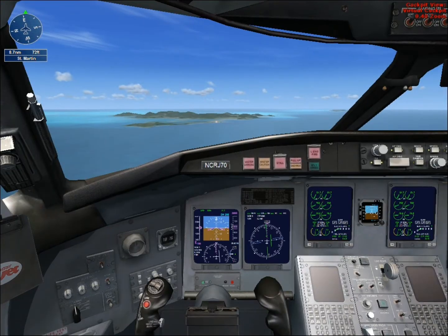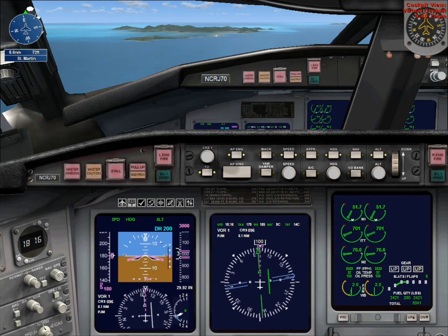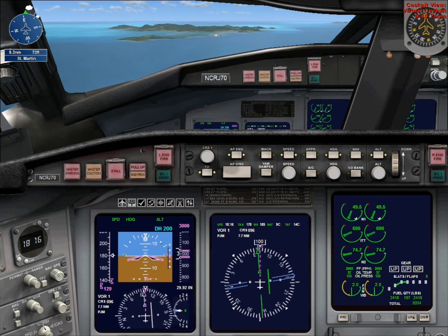Reduce thrust to idle and begin descending towards the runway. Lower the landing gear and lower full flaps as we slow down. Adjust thrust to maintain 130 knots as our final approach speed.